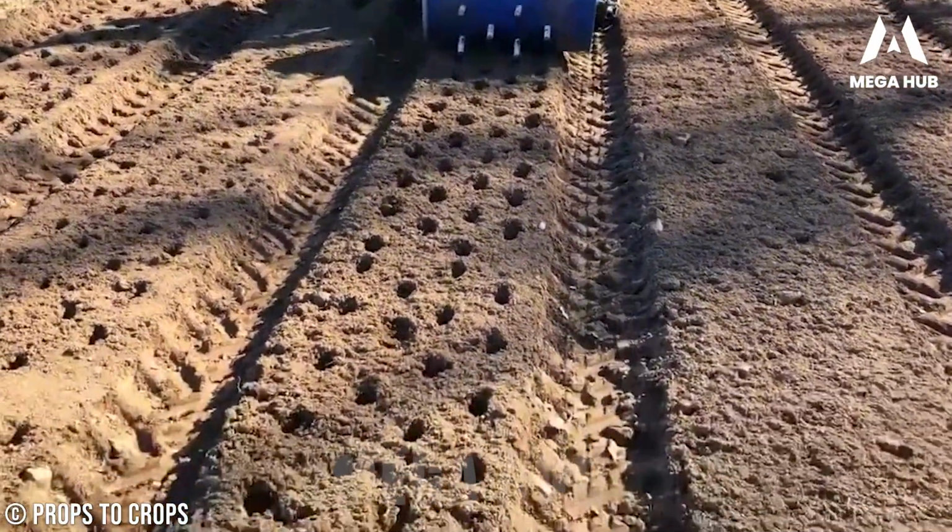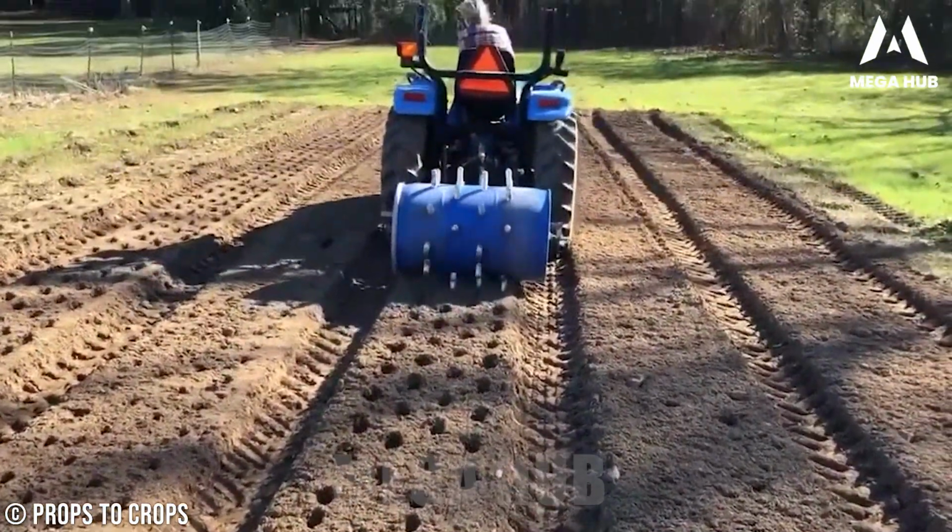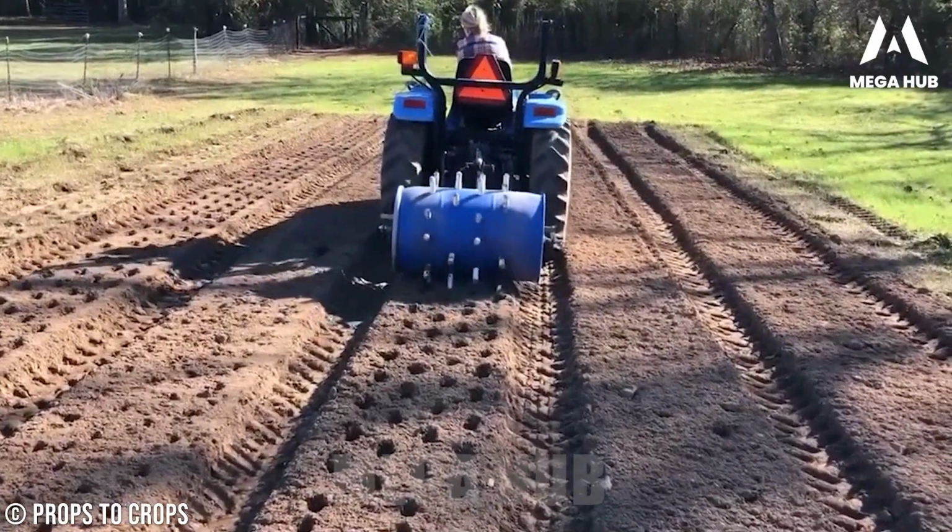This garlic dibbler's 4x4 diamond pattern ensures proper spacing, preventing underground overcrowding.